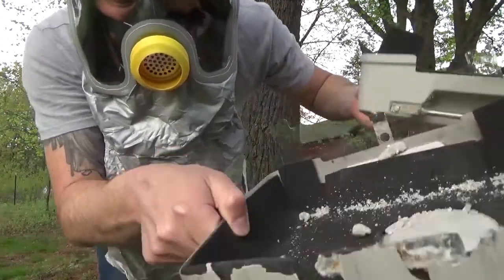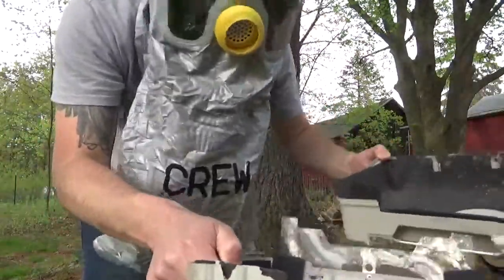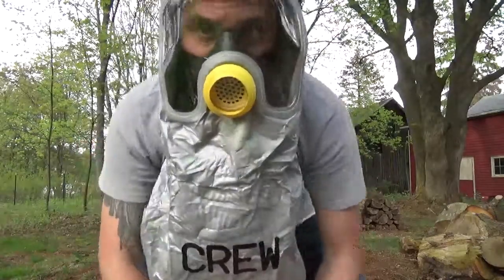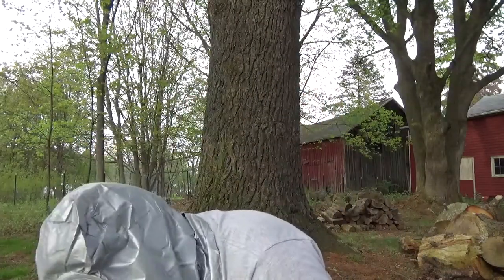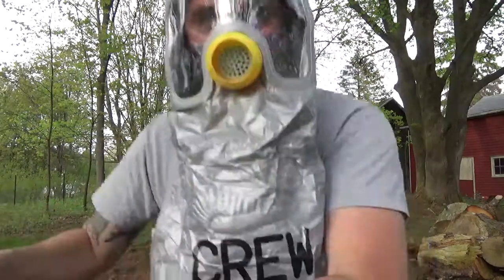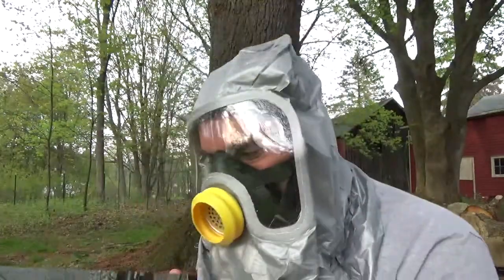Ate through the plastic. You can see the solidified particulates. Don't really want that on my skin. But I must say this is mildly nerdy, but cool.